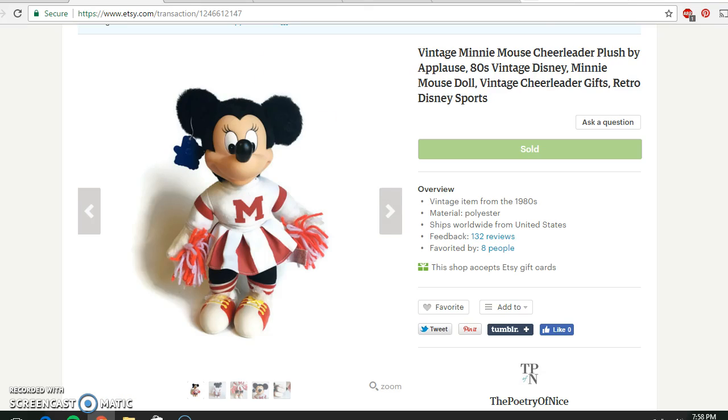This little vintage Minnie Mouse cheerleader plush, she was by Applause. Got her for $2 at a yard sale, and she sold for $24.95. Still had her tag on here.